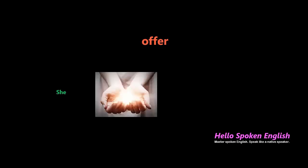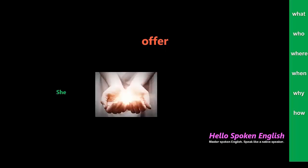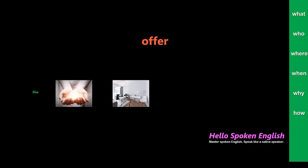You can see the word she, a picture representing offer, and another picture representing the only room left. I will show it to you again. Please make the expression following the animation. The main idea is she offered. Offered who? Me. And what? The only room. And the only room how? Left. So, the full sentence is, she offered me the only room left.